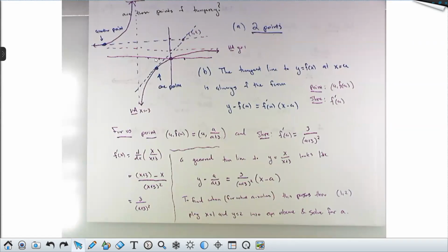You said solve for a there. So if you're solving for a and you can't solve for a, what does it mean? Is that not going to happen? Remember, first we have to plug in 1 comma 2 for x and y. What I'm saying is, say you get something like a equals a squared. Well, a equals a squared isn't a problem. You pull everything to one side and factor. But I know what you're asking.